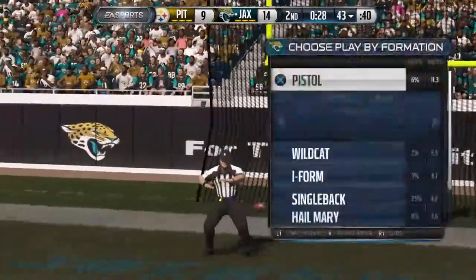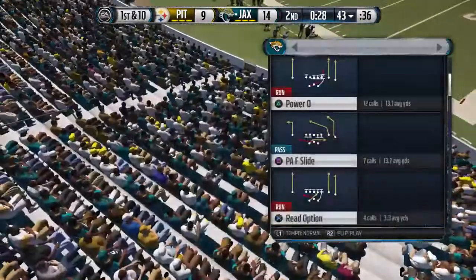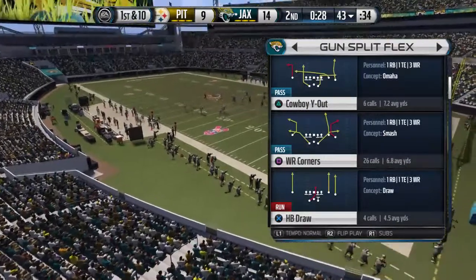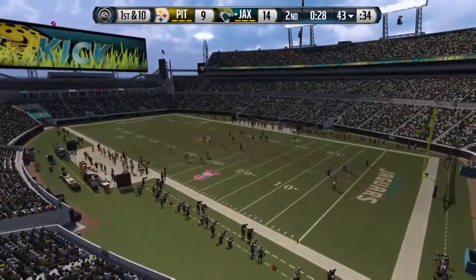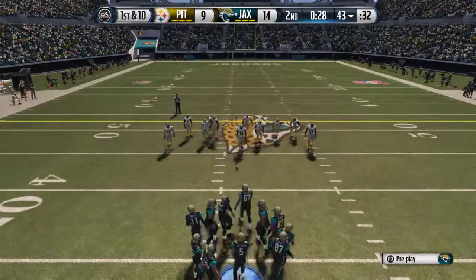No good. I think it was a risky decision to send him out there and kick this long field goal. They miss it, and look what they've done. They've given the other team's offense very good field position. First down on the way.